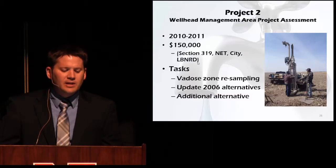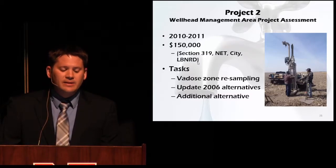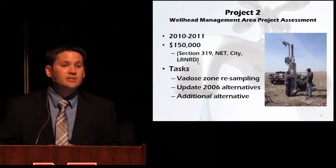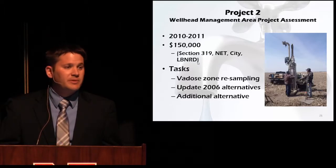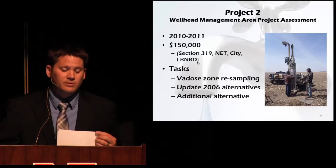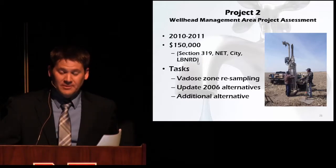The second project that they did, they had about $150,000. They came back and did some vadose zone resampling. I believe the next slide that I have shows some locations of that. They added an additional alternative to that original 2006 preliminary engineering report, and they updated the figures for that engineering report to current 2010-11 figures, which are outdated again.